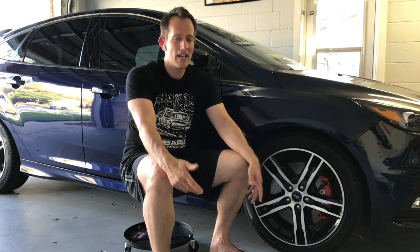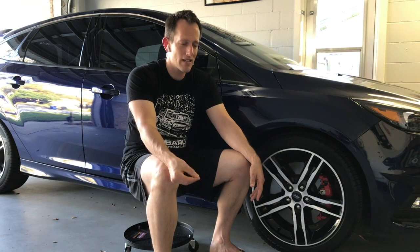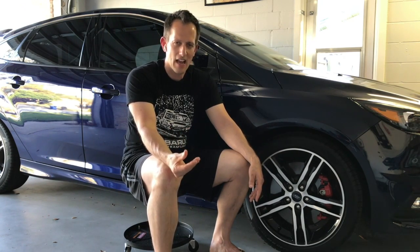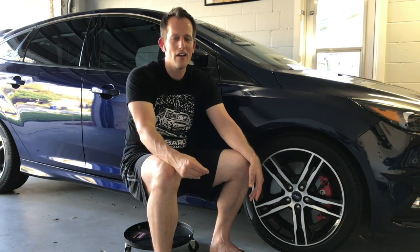But at the end of the day, I really don't think you could go wrong with the car. It's got that Mustang look. It's got that Mustang heritage and tradition. It's a great engine, great car.